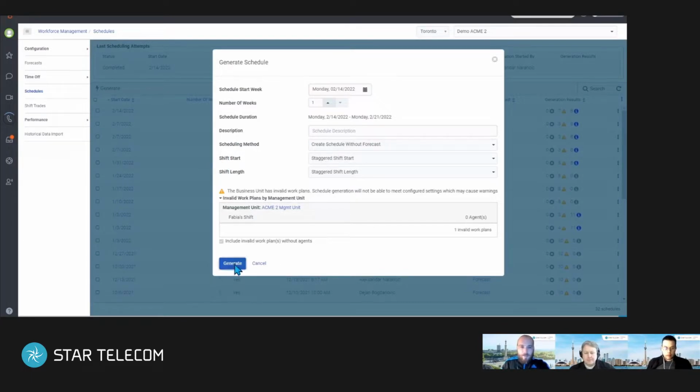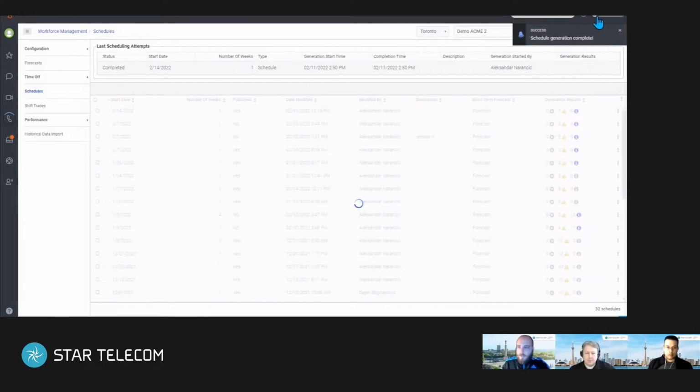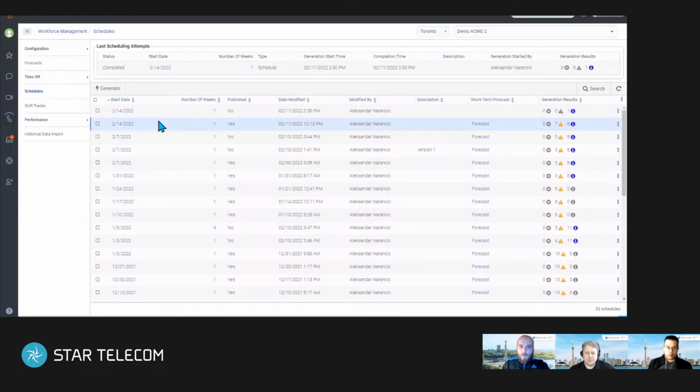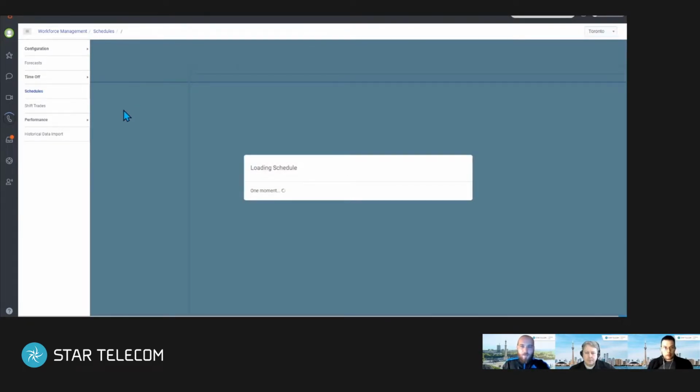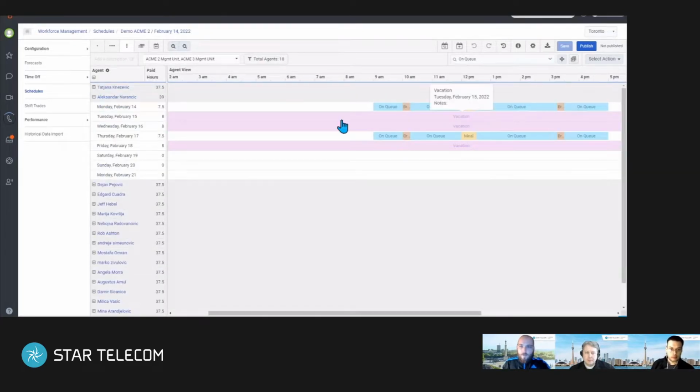As soon as this has been selected, we simply click on generate, and the process is pretty much the same as with any other type of schedule within Genesys. So I can simply access that, and we can take a look at schedules. Let's check on my schedule, for example, and I'm having some vacation days as well.